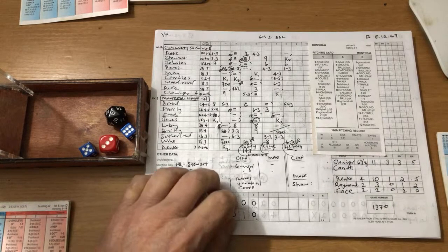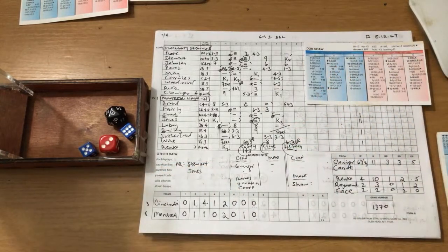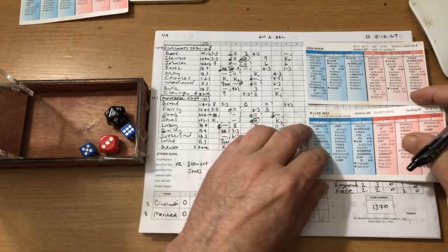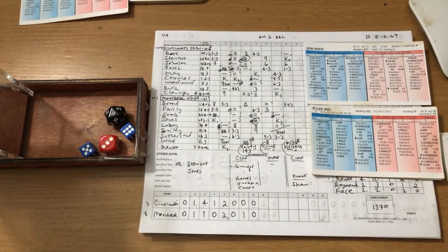Leading it off for the Reds now, facing Don Shaw here in the top of the ninth, is Lee May. And if you're looking ahead to the bottom of the ninth, it will be Staub and Jones, the heart of that Expos order.